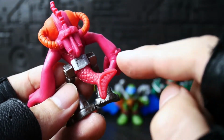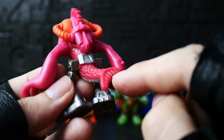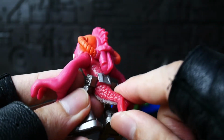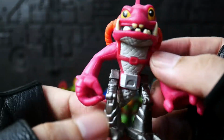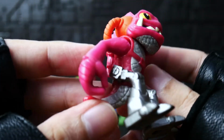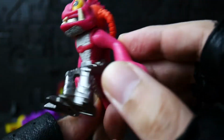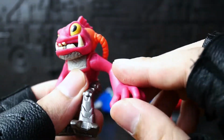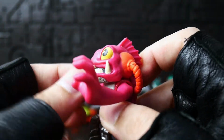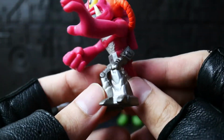What do you call this in English? Anyway, fishtails? Not really fishtails. Yeah, anyway, sturdy, not rubbery. So yeah, I like the feet is also metallic, as you can see. It's metallic, robotic feet, while a fish doesn't have legs, right? So I guess that's what happened here, the concept.